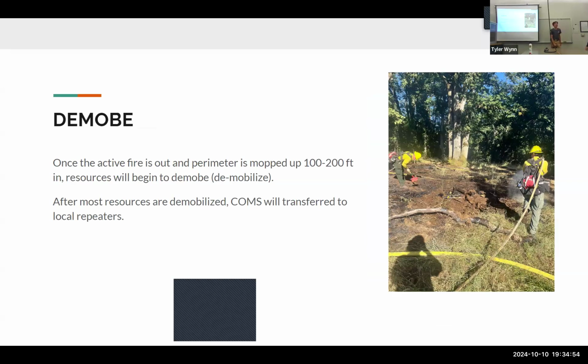So what is Demo? Demo stands for demobilization. Once your fire is pretty inactive, meaning no active flaming front, no flames or very minimal flames, and everything is mopped up 100 to 200 feet in from the perimeter, that's the standard for out of district fires. You may be asking, what's mop up? It's a very fun time, lots of great smells actually.